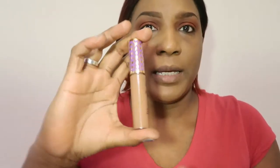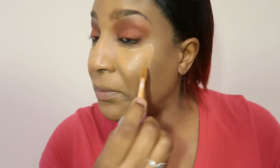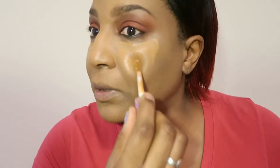Here's how you wake your foundation up, y'all. It's time to wake this up. Okay, so now I'm gonna go in with my Tarte Shape Tape Concealer. We gonna wake this face up a little bit, okay? Girls, I don't know how this face gonna turn out, but we gonna make it do what it do, because I'm trying to warm this face up. Obviously this Shape Tape is warmer than the foundation, but we gonna make it do what it do.